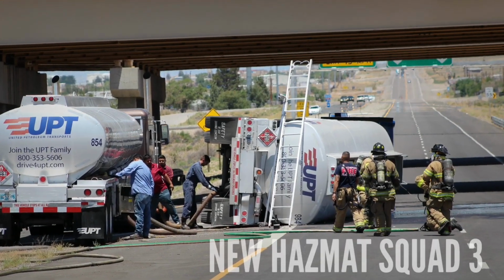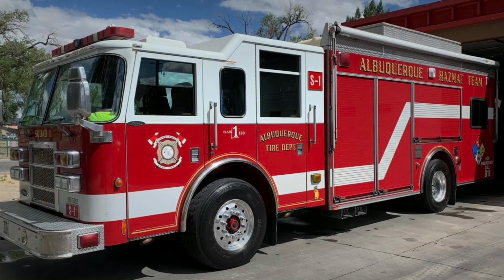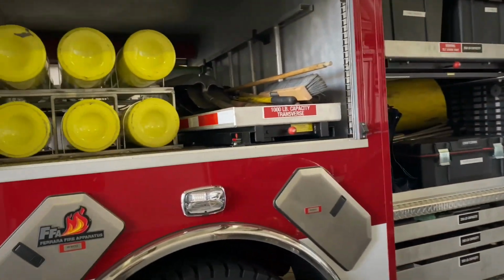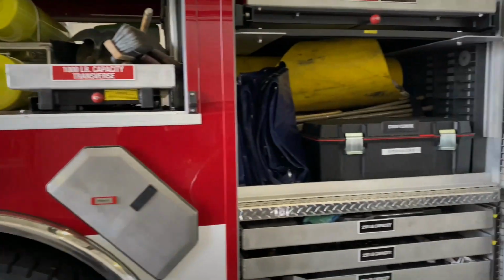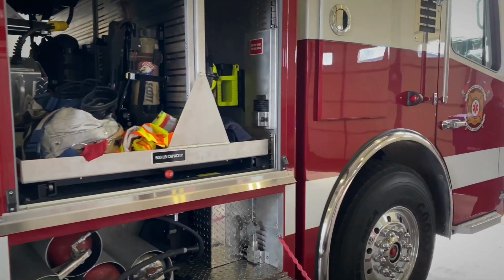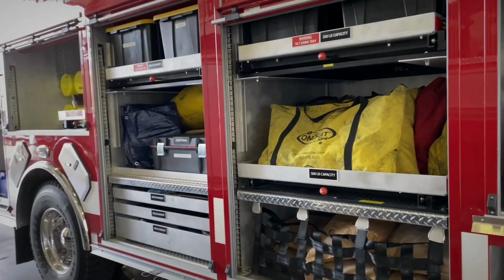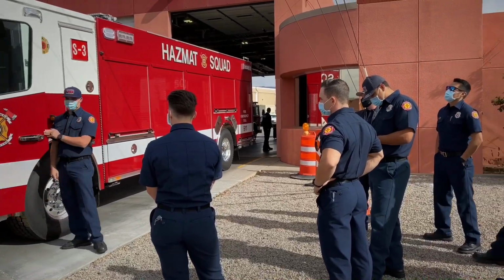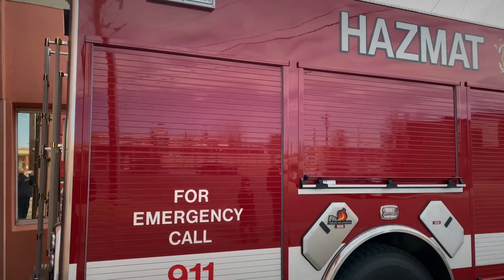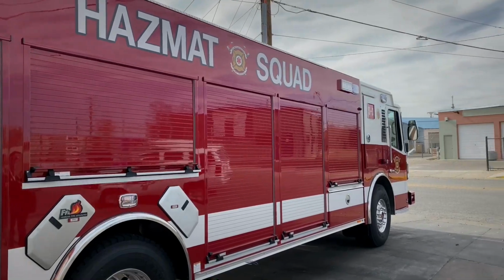AFR responds to over 1,500 hazardous material incidents each year. There are 2 hazardous material task force stations, and each has a hazmat squad apparatus with specialized equipment to mitigate hazardous material incidents. AFR is the only fire department in central New Mexico with dedicated certified hazmat technicians. AFR provides automatic aid responses to the Bernalillo County Sheriff's Department and the Bernalillo County Fire Department, as well as mutual aid with Los Lunas, Laguna, Rio Rancho, and Sandoval County Fire Departments. Both AFR hazmat squads were purchased in 2005 and needed to be replaced.